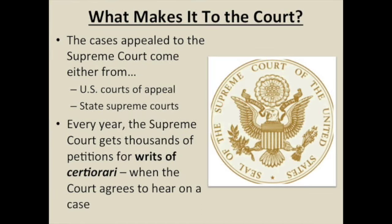Cases that make it all the way to the Supreme Court are cases that have either come from federal courts of appeal or from Supreme Courts at the state level. It's important to point out that the only time the Supreme Court will hear a case from a state Supreme Court is if that state case dealt in some way, shape, or form with a federal issue. If it's a state issue, the Supreme Court will ignore that particular case.